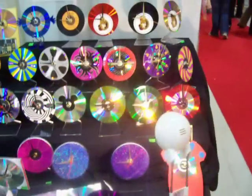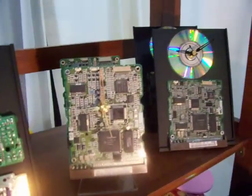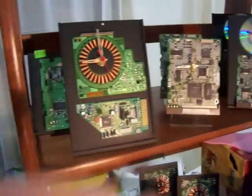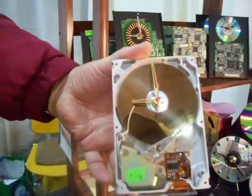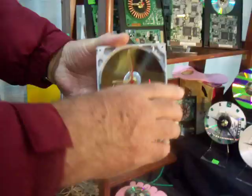Let me see what's over here now. Those are the circuit boards from your PCs, and these are more 5 1/4 floppy drive motors. Here's the actual hard drive, which I've stripped down and made into a clock. Just amazing. You are ingenious.